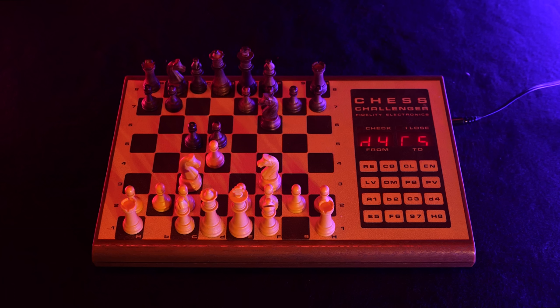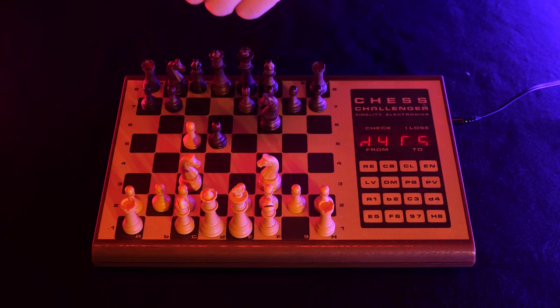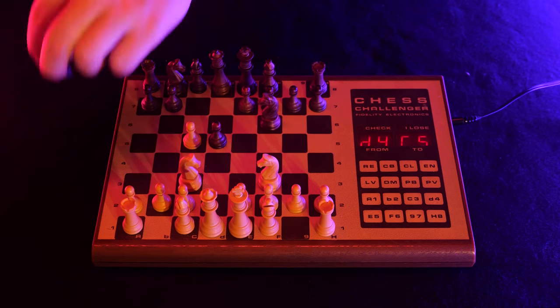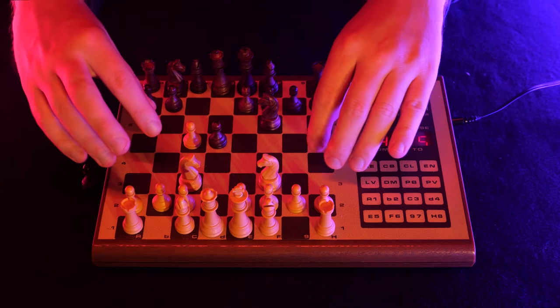Okay, so now it wants to play from d4 to c5, so it's capturing, like so, the pawn that I have offered up to it in what we in chess call a gambit.